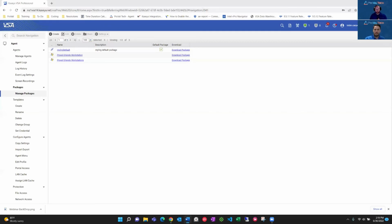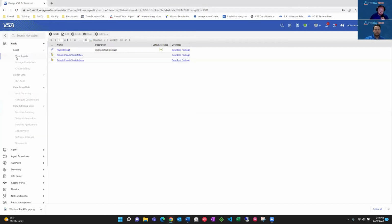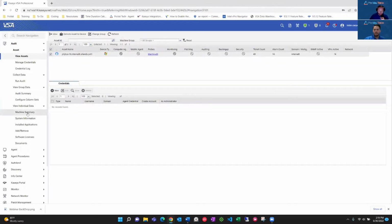So let's create a view that's going to show machines with QuickBooks Database Manager installed. We're going to do one with a standard filter looking for the application itself, and then we're going to do another with an advanced filter. But let's first create that custom field. In order to create a custom field, we're going to go down to Audit, and then to Machine Summary.